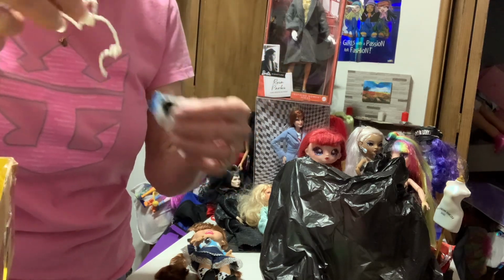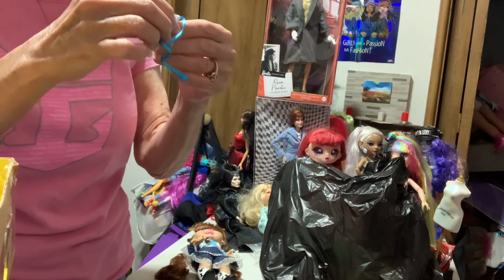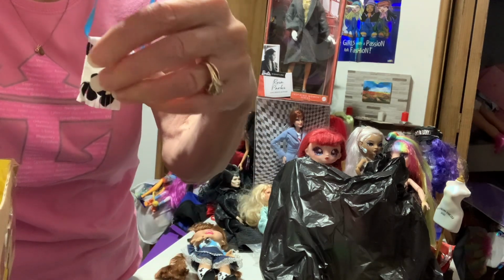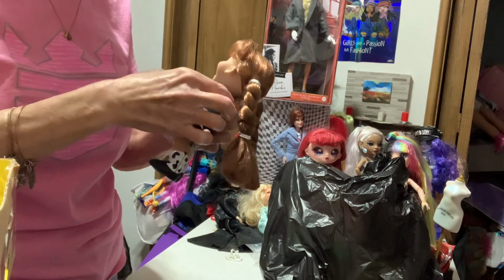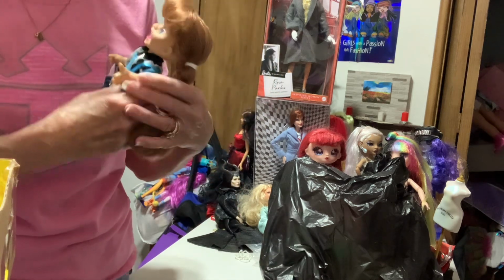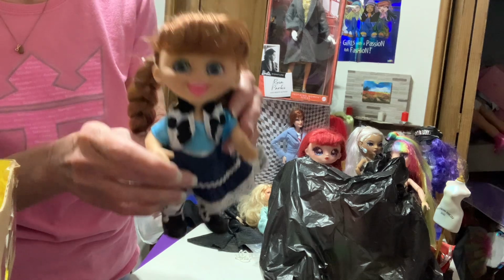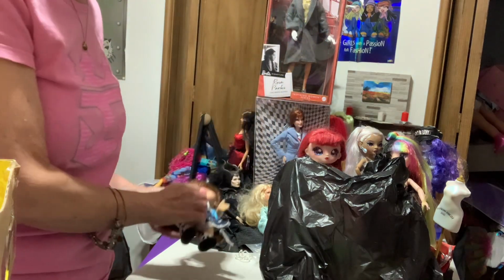She comes with a little rope. Pull it like that. But she does come with a little cow print bag. It's got a little fringe on the bottom. That's really cute. So I'll just leave that rope in the bag. But anyway, that is what she comes with. So, very cute. And I did get something.